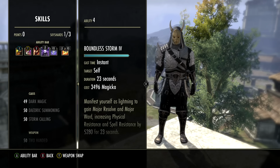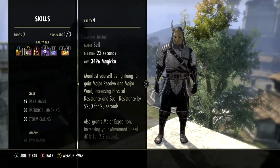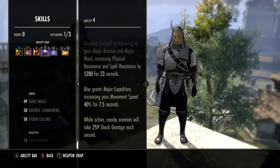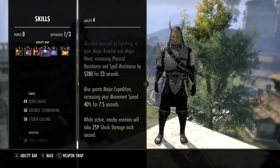LB is Boundless Storm. This is our buff ability, giving us major resolve and major ward, increasing physical and spell resistance by 5k, also giving us movement speed 40% for 7.5 seconds. While active, nearby enemies will take 259 shock damage. So we have this here because we're in heavy armor and we're slow. We want to be more mobile.